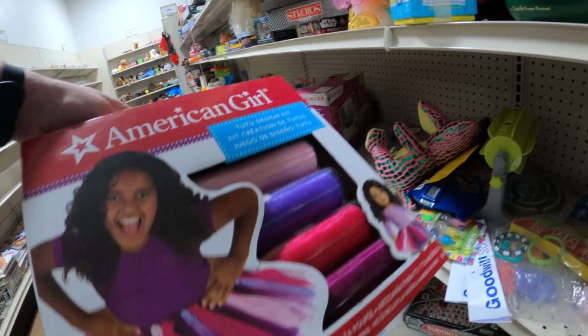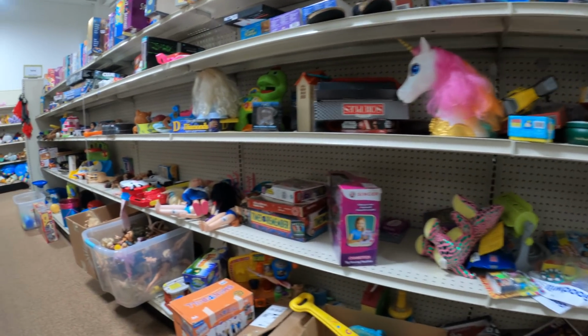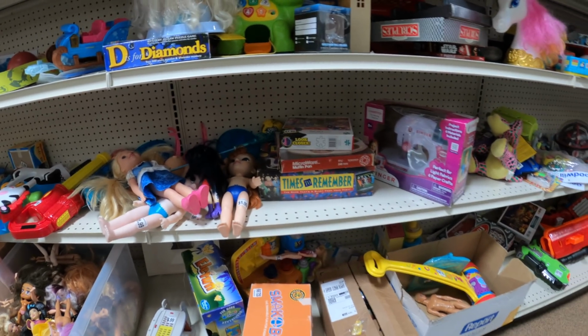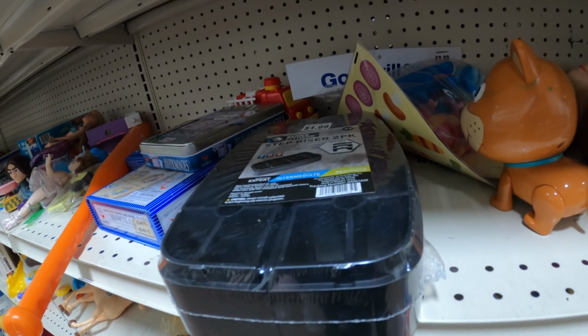Anytime I see that name, it's worth a second look. High-end stuff. Obviously, most people know about them. However, that was selling new. I say selling, it wasn't even moving. They had it for sale for $8. Not going to buy it for whatever Goodwill was selling it for.